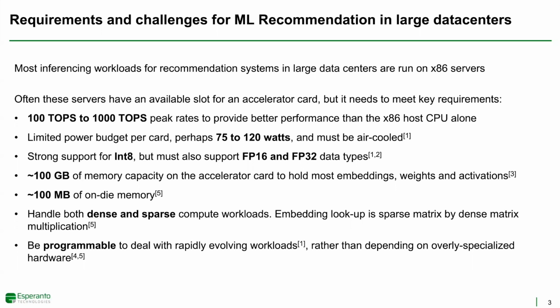Google just published a paper on 10 key lessons from their TPU design experience. And one of those lessons is that for inference deployment at global scale, solutions must be air-cooled. So low power was very important. While a lot of inference can be done with 8-bit integer data, customers were also telling us that any solution needs to include support for both 16-bit and 32-bit floating point.